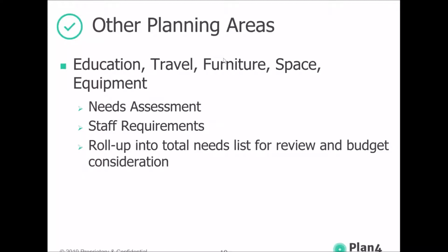Taking it a step further, when the service is sitting down to go through this exercise, it is a great time for them to think about all the other things they need for the year: education, travel, furniture, space considerations, equipment. What a great time for them to look at all of those things, do a needs assessment, think about the requirements, and input them into the business plan.